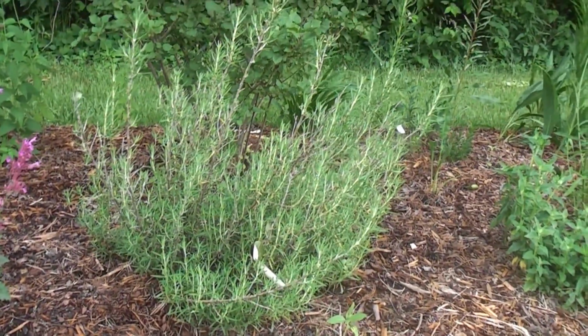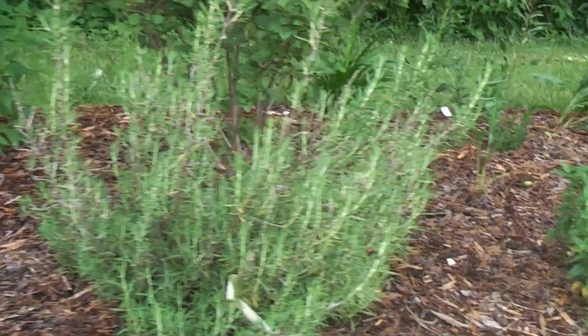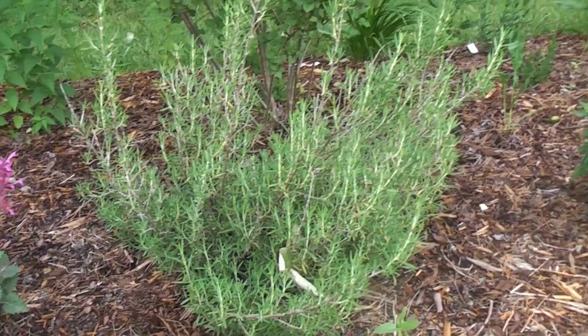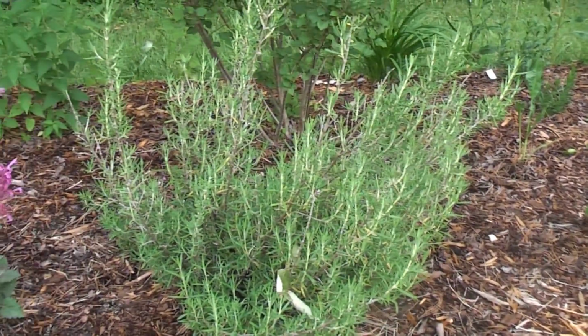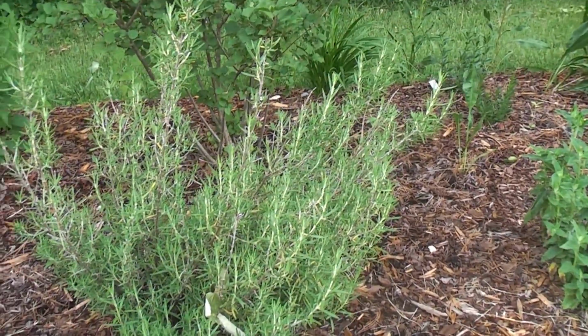The thing is about 18 inches tall, maybe 20 inches tall. It's just had some minimal blossoms on it since I've planted it, and nothing as far as pollination wise. This is probably in its last year. I will probably yank this out next season.